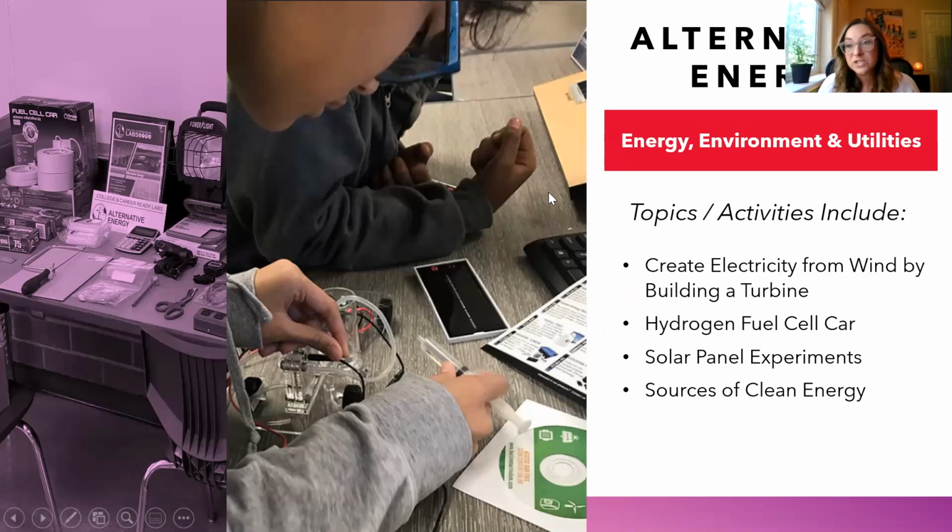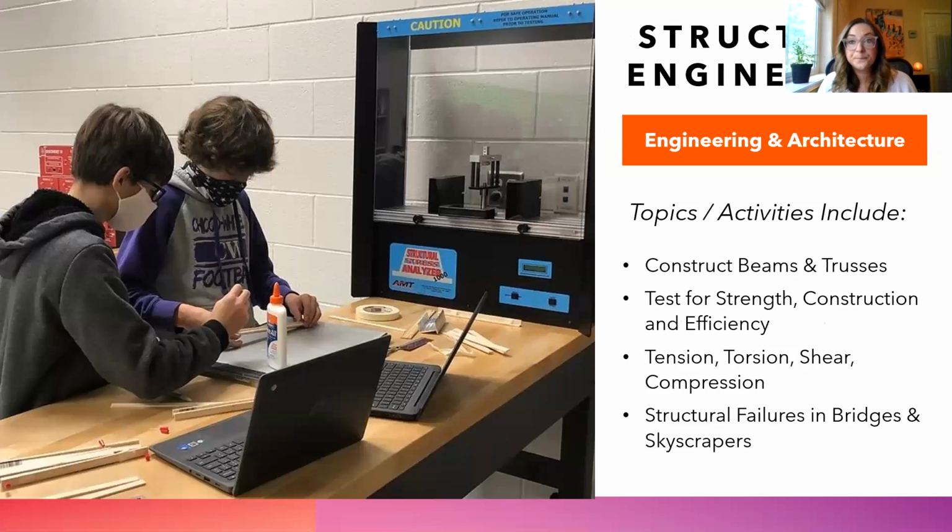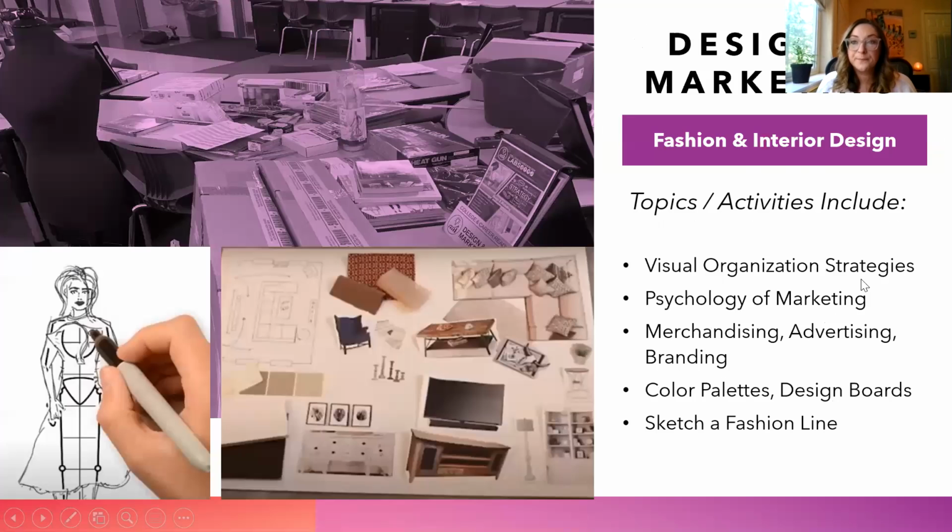So know that your region is really big on oil and gas. And of course, there are solar farms and wind farms as well. So there are great job opportunities for students here from both the technical mechanical side of servicing and operating and installing that equipment, as well as designing ways for it to be more efficient in the future. So structural engineering is still going on, STEM in the energy and engineering and architecture sector. They're, of course, actually building beams and trusses and testing them in the structural stress analyzer that you see here.